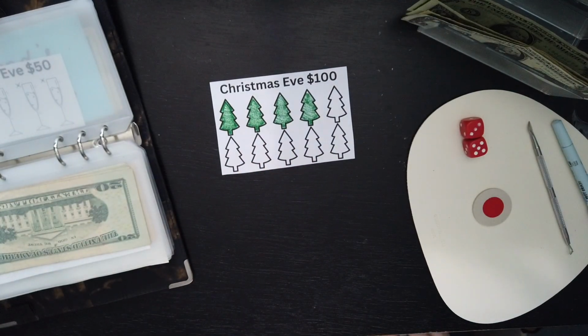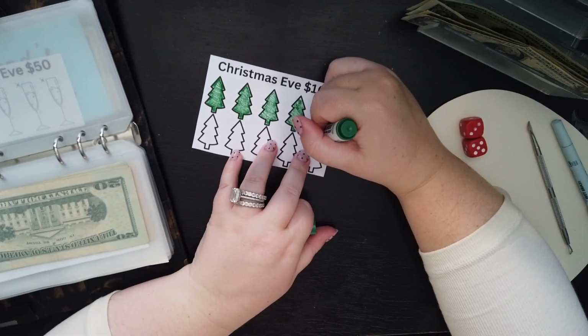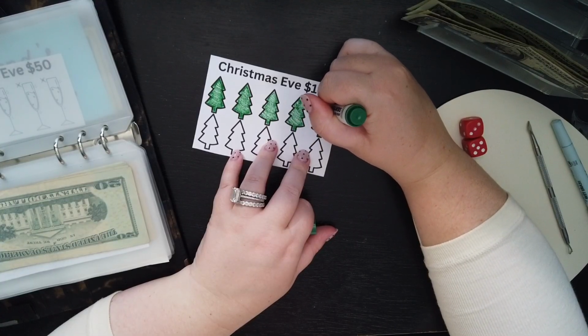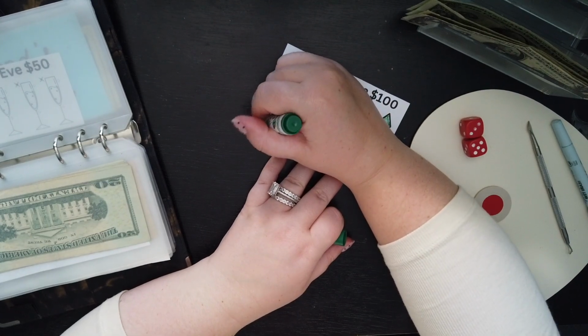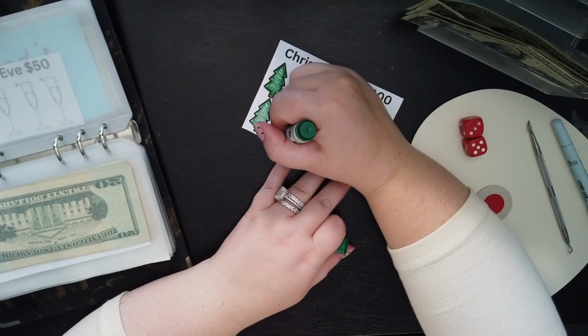I've really enjoyed having these holiday ones, just because we tend to be a little bit more social for holidays, or go out to an event. So it's just nice to have a little bit extra for those times. Like in the spring for Easter, we typically go out to brunch, and it's just nice to have a little extra. So I will keep doing these in the new year.